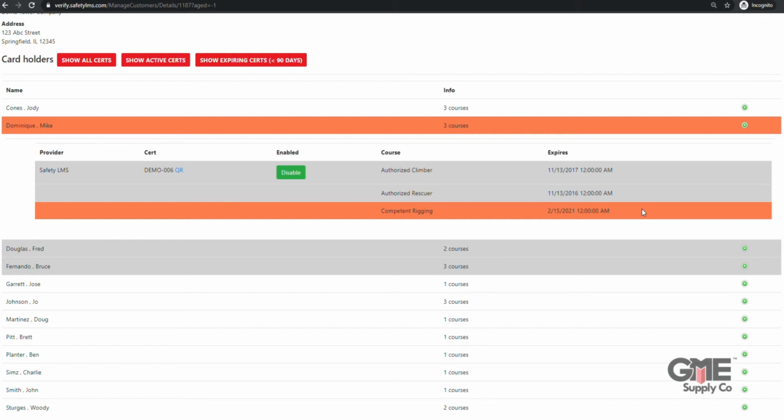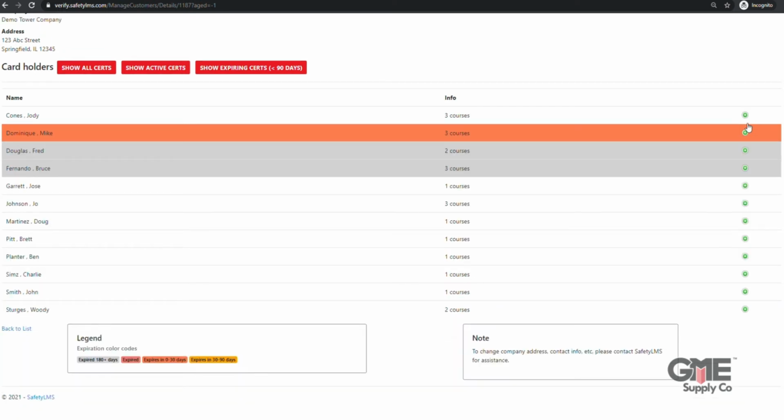Unfortunately, the industry struggles with employee turnover, and OSHA requires that the competency of an employee is deemed by the employer. Therefore, all rights are given to the company that put the employee through training. So when that employee leaves, it is very simple for you to disable their certifications.